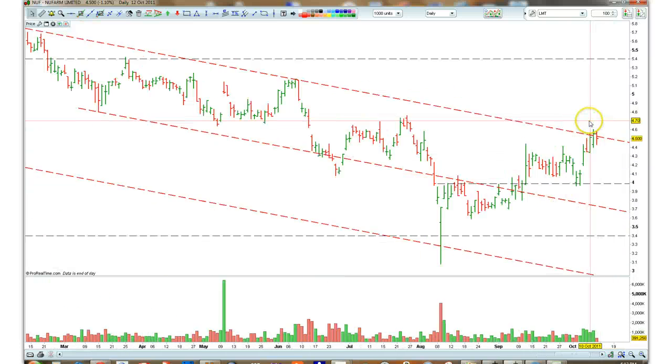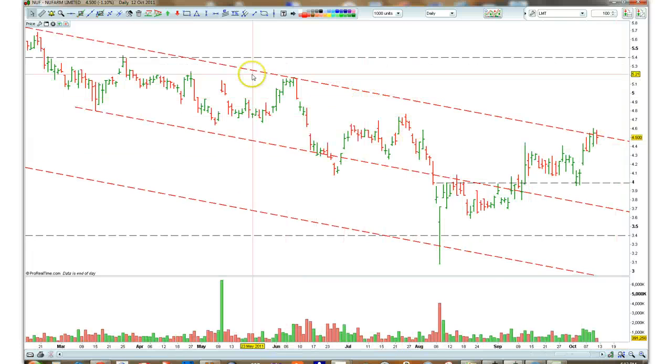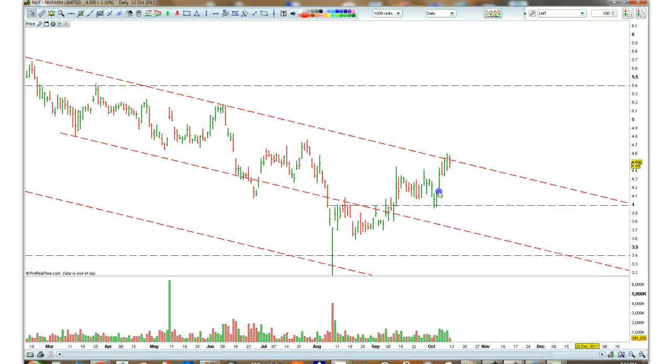and you don't really want to be buying at the top of a downtrend channel because that's typically where you would be looking for weak bars to pop up to short the stock. So you've also got your previous, but still it's made a series of lower highs and lows.